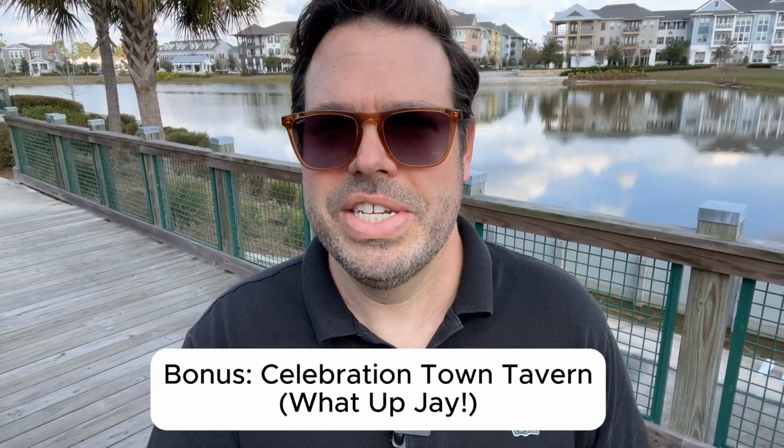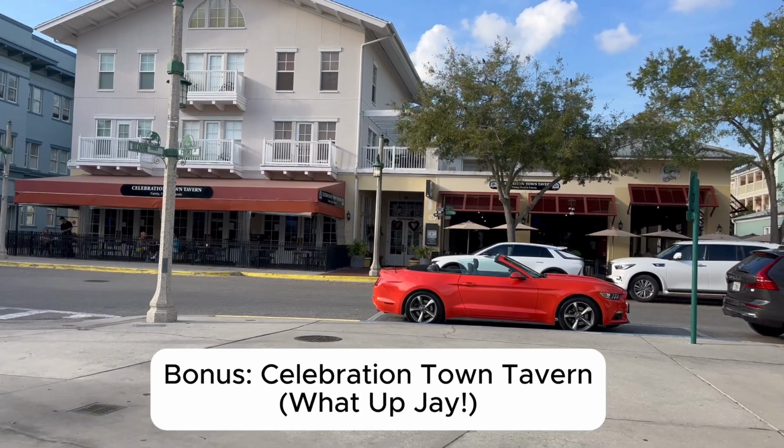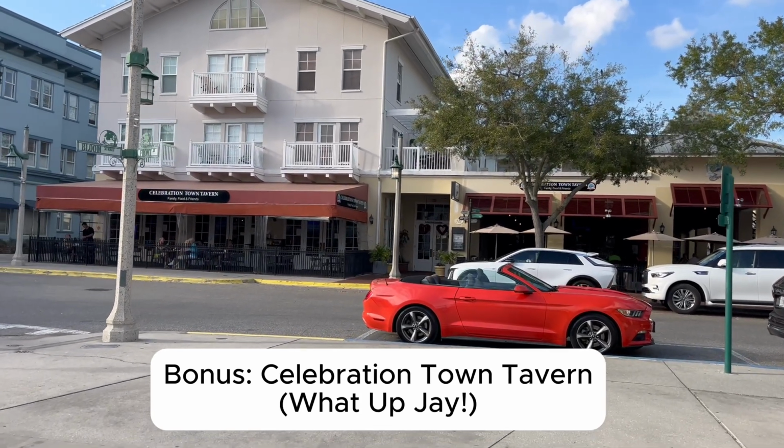And number 12, kind of as a bonus, is the Celebration Town Tavern. It's a staple for my family. My kids love it. And shout out to Jay and the team there. Really appreciate you guys. All right, there's a cons list too, but let's do rapid fire.